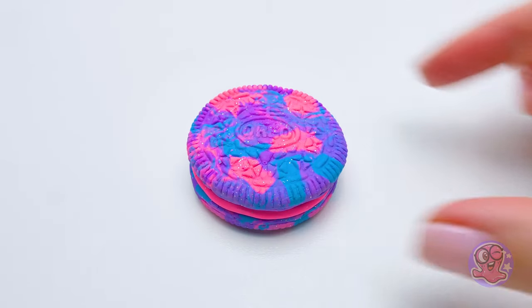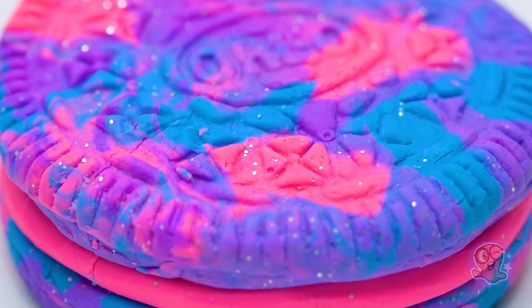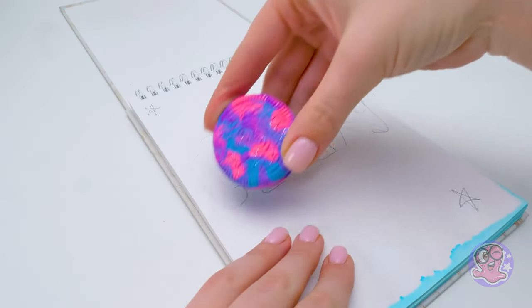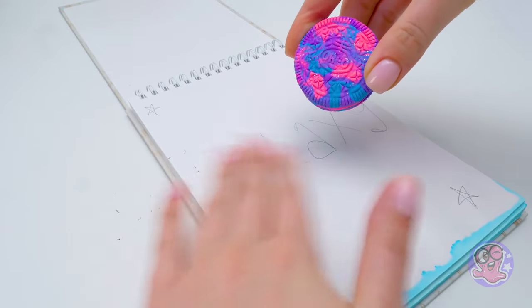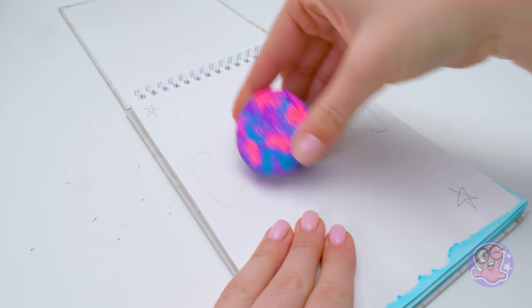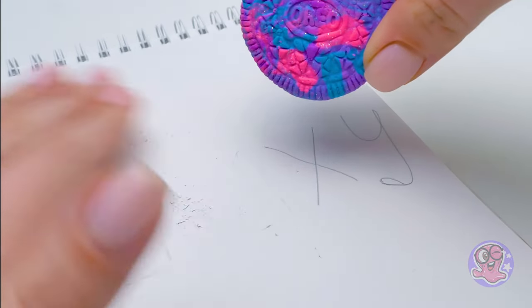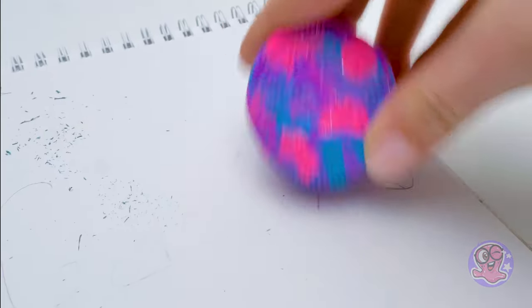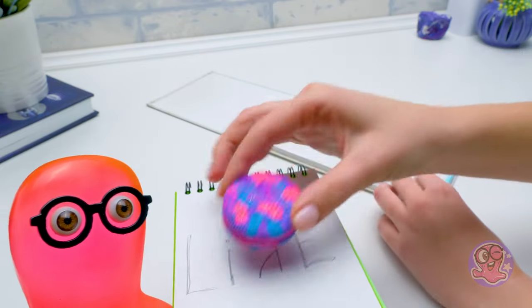And it's done! Shall we try it? Wow! We made a great eraser! Check it out! So, I wrote the word wrong. I need an eraser. Sure.